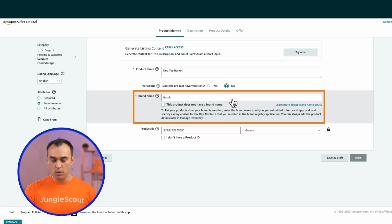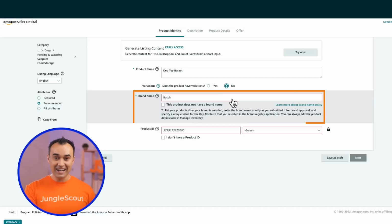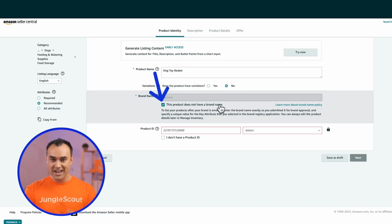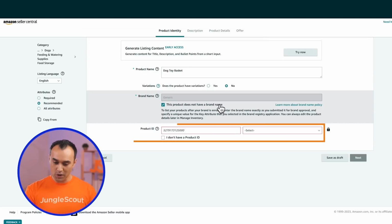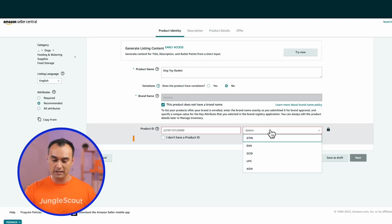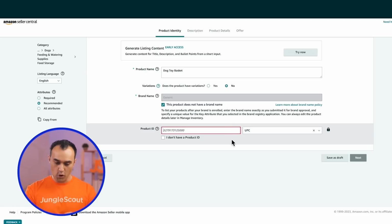Next is brand name, which is applicable if you've registered for brand registry, which Jake talked about earlier in the video. If you haven't registered, that's fine. You don't need it to get started selling on Amazon, and you can check this product does not have a brand name. And don't worry, you can absolutely come back and update this later on if you choose to register your brand. Next up is your product ID, and this is where you would enter the UPC barcode that I showed you how to purchase just before on GS1. Select UPC, and then copy and paste your barcode number from GS1.